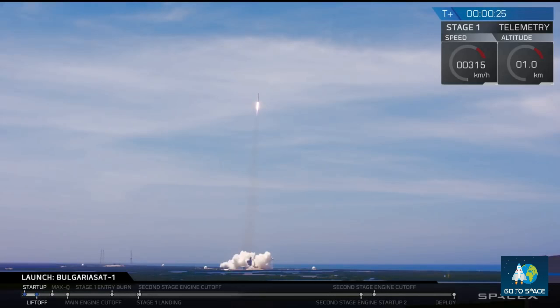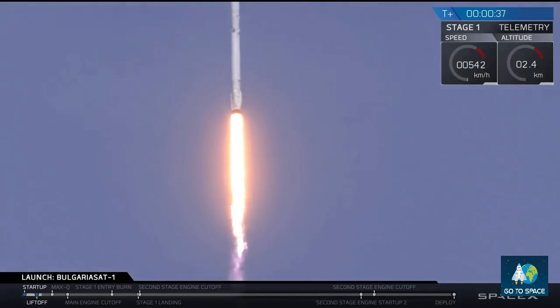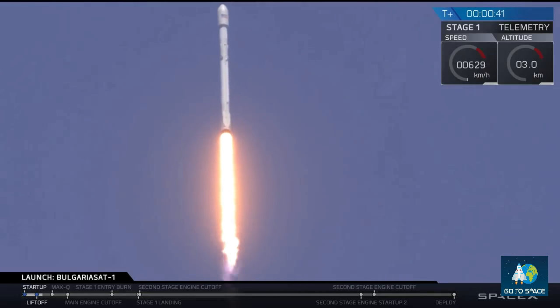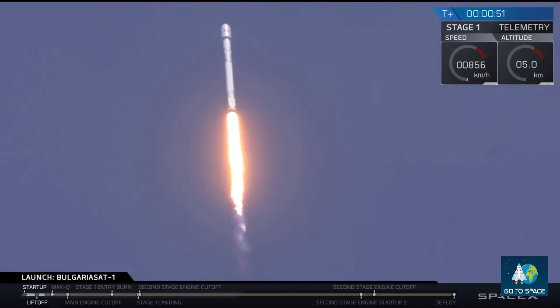GC, move to post-launch pad operations. GC copies. On its way to delivering Bulgaria Sat 1 to a geostationary transfer orbit.